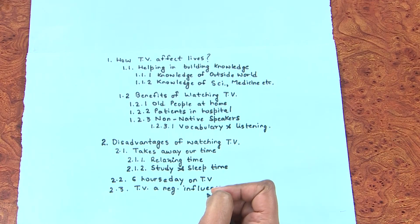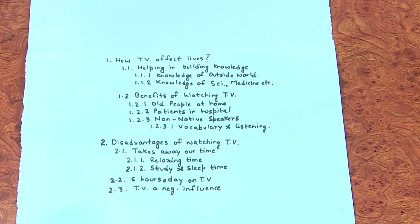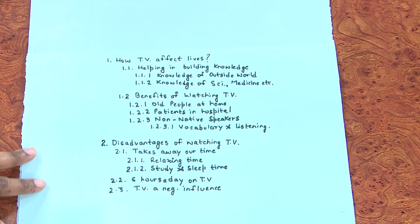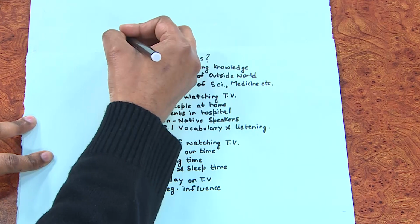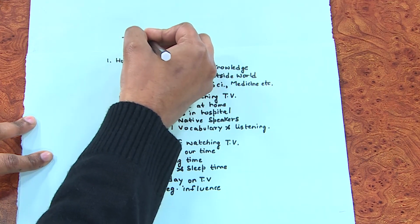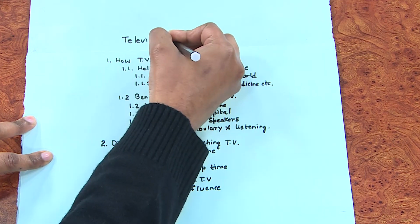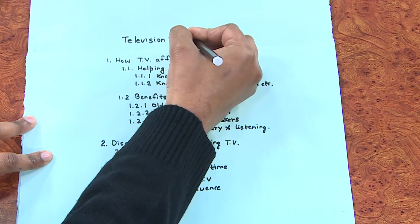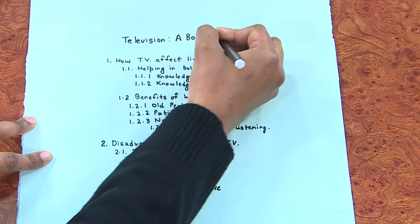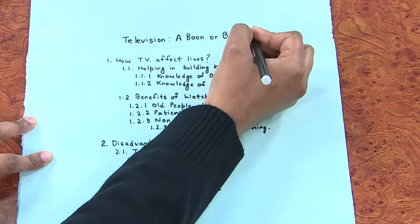Now, Kriti, well done, fantastic job. Thank you, sir. But you have forgotten one important thing. Yes, sir. I have forgotten the overall heading. Please write that. It should be attractive, but capturing the ideas of the passage. Okay, sir. I will write down Television, a boon or bane. Okay, very good.